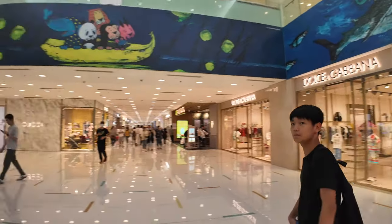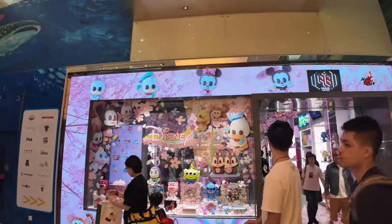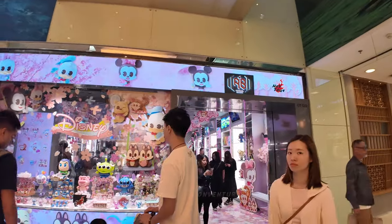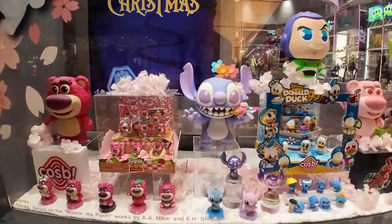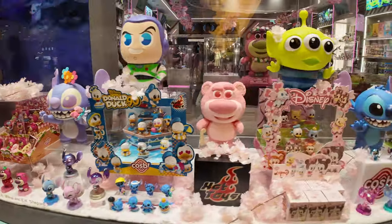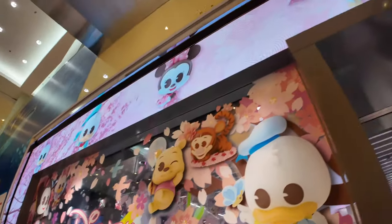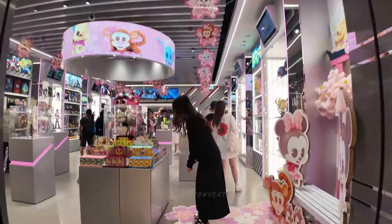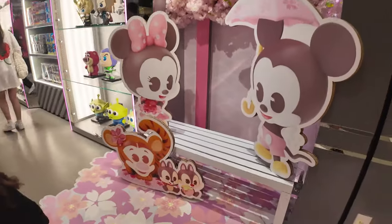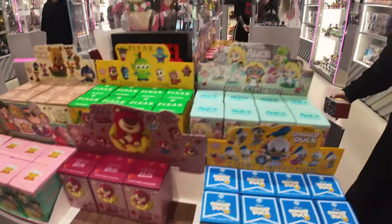I think it's been a while since I've visited this place. Probably the same, you know. But anyway, this is the Rebel Base. Let me check if they're gonna allow me to take a video inside, guys. Some display outside. Rebel Base. And there you go. The Disney display. Boss Baby.